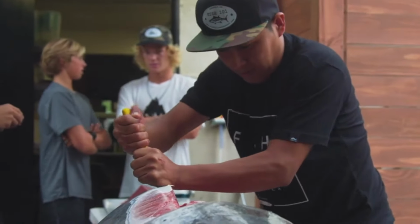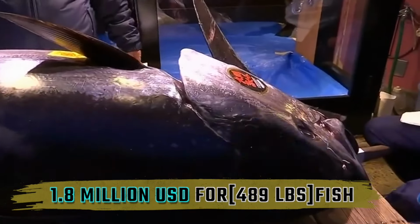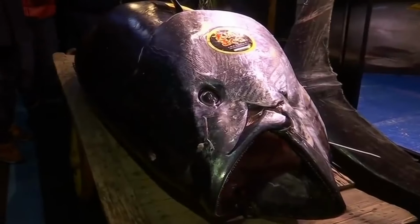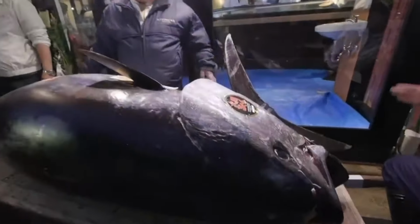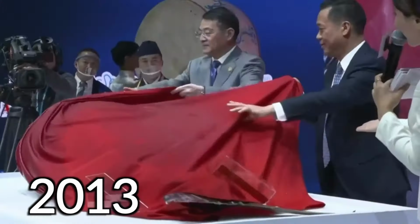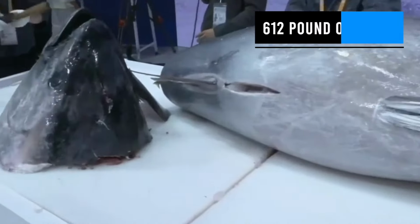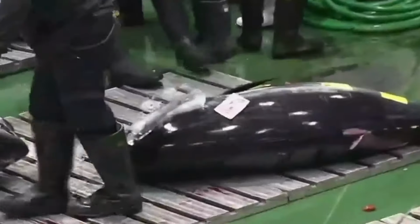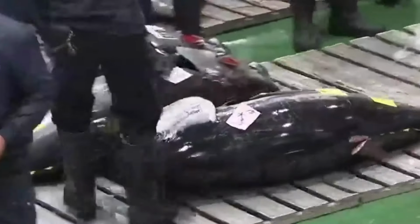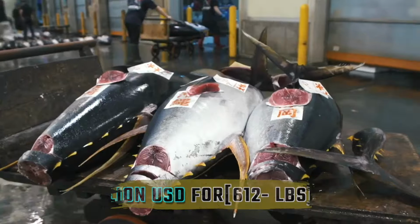This magnificent species can sell for up to a whopping $1.8 million for a 489-pound fish. In fact, it was one such fish that sold for that amount in 2013. While in 2019, that record was absolutely demolished when a 612-pound or 278-kilogram bluefin tuna shattered all expectations by being sold for an amazing $3 million at an auction in the Tokyo fish market.